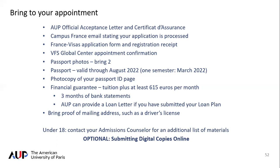As we mentioned earlier, you will also need to bring financial information showing that you can cover tuition plus an extra 615 euros per month for living costs. If you are using loans at AUP and you've submitted your loan plan and we verify that your loans are all set, we can issue you a letter that you can bring to your appointment. If you're paying out of pocket, you'll need to bring 3 months of bank statements. If these are in someone else's name, such as a parent, we can give you a financial guarantee form that the account holder will sign to verify that you'll have access to those funds.